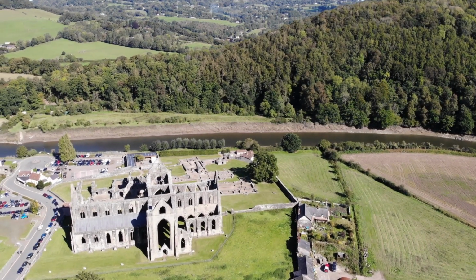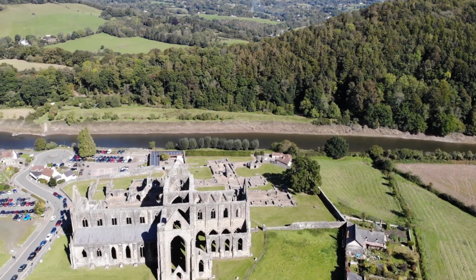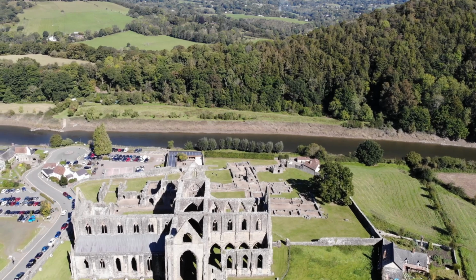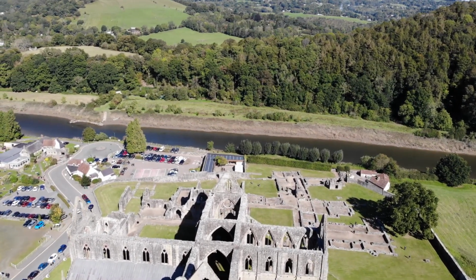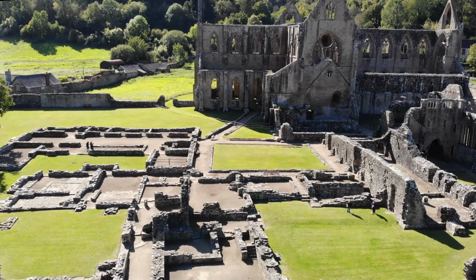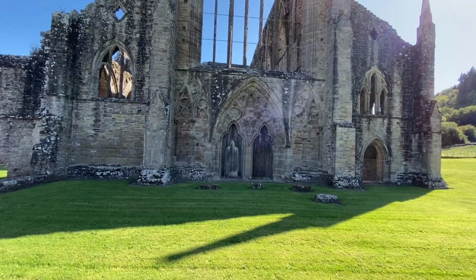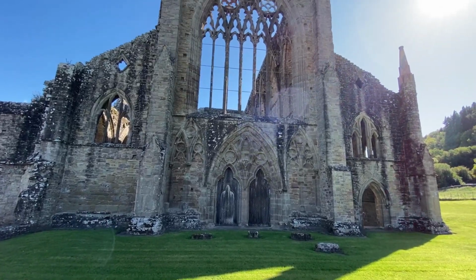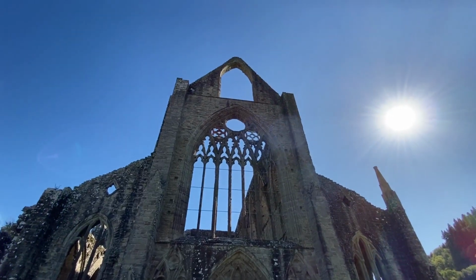Of course, the sad part of the story is Henry VIII's dissolution of monasteries, when in 1536 the abbey was surrendered. Valuables were removed and sent to the royal treasury, lead from the roof was sold off, and the abbey began to decay. It is a testament to the beautiful construction that the grand, centuries-old sandstone building retains the grandeur it has today.